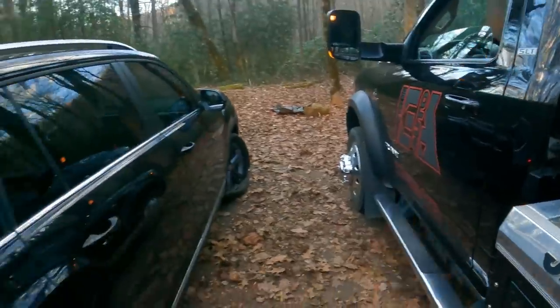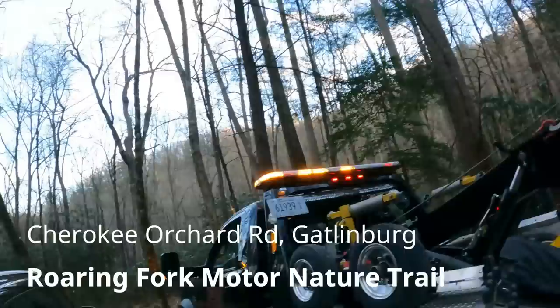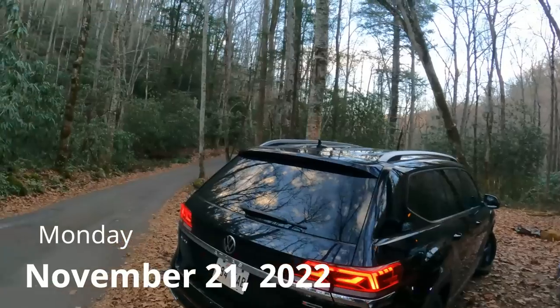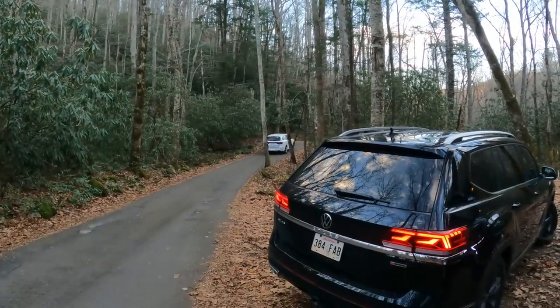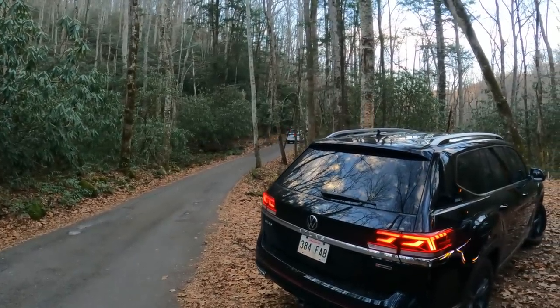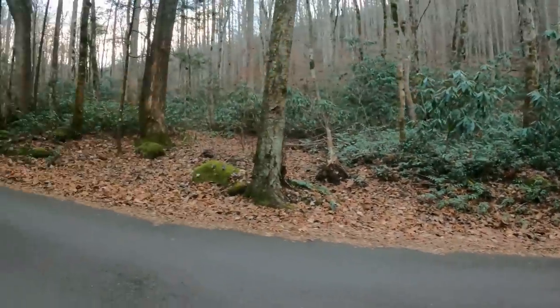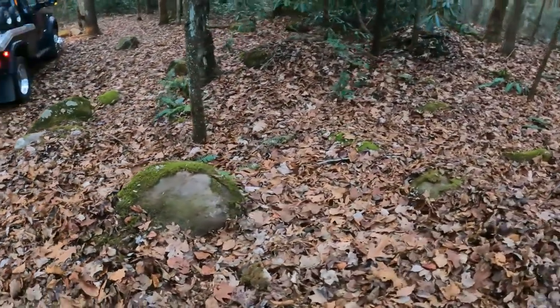Okay guys, we made our way down here to the Roaring Fork Motor Nature Trail. And we've come across a customer that needed our help. This road's a little crazy, guys. As you've seen us come down many times, there's rocks kind of protruding out of the bank and corners that are piled up with cars. And I mean, just this little stuff here, these rocks could puncture.